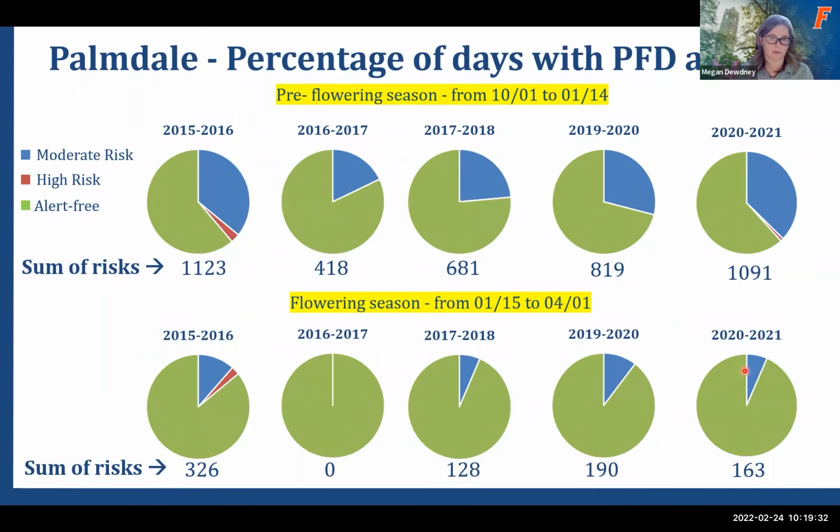In Palmdale, we'll often see a few more heat units, and 2015, 2016 looked very similar to other years. I think here the Palmdale station was not working, but nowhere else saw a lot of infection, so I imagine it looked a lot like some of these other graphs where we see from 2016 to 2019 very little in early season or even during flowering. Last year it wasn't quite as intense as down in the Immokalee area, but we did see a fair number of days where we had moderate infection events, along with one day with a high infection event. And then you can see, but in the actual period during bloom, we ended up very dry last year.